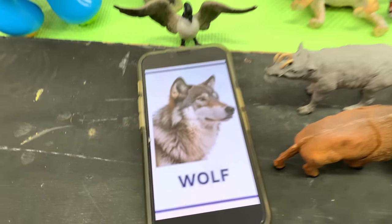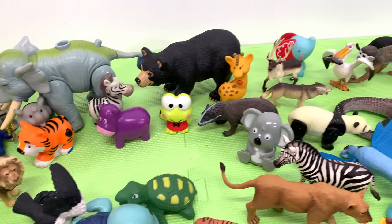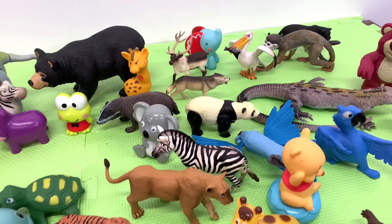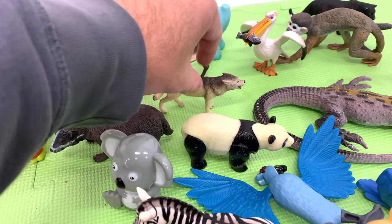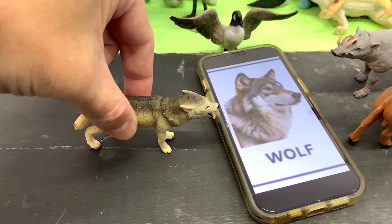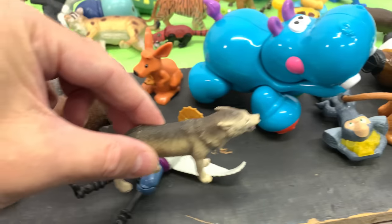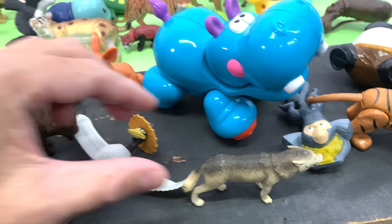Wolf. All right, let's see if we could find a wolf. Does anybody see a wolf? Yes, here's one. It's a wolf. Amazing wolf. Okay.